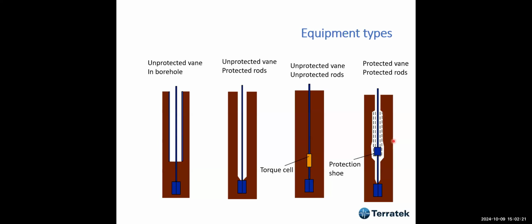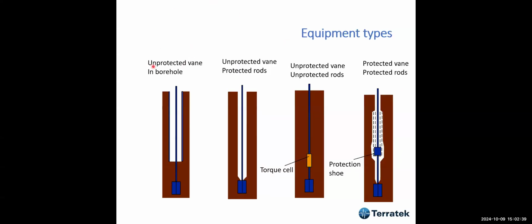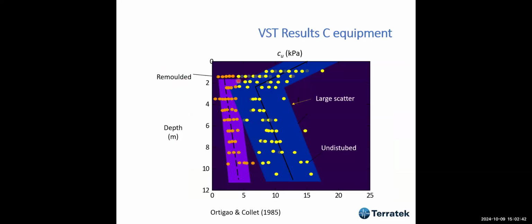And this is a very good equipment that was initially suggested by the Swedish Geotechnical Institute, in which the vane and the rods are totally protected. And this was the equipment we used so far. And these are results that we published from this kind of test, unprotected vane in borehole. And what we see, in this work we did long ago, is a very large scatter.